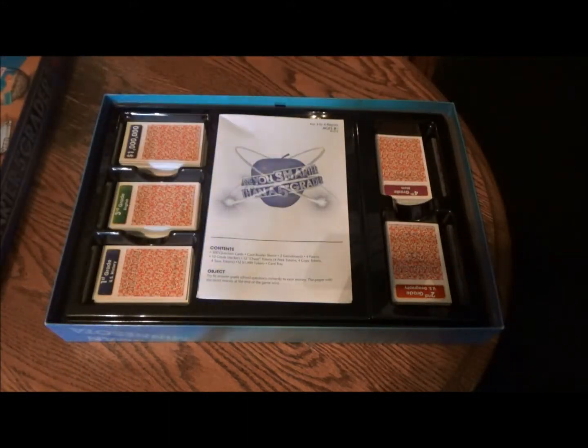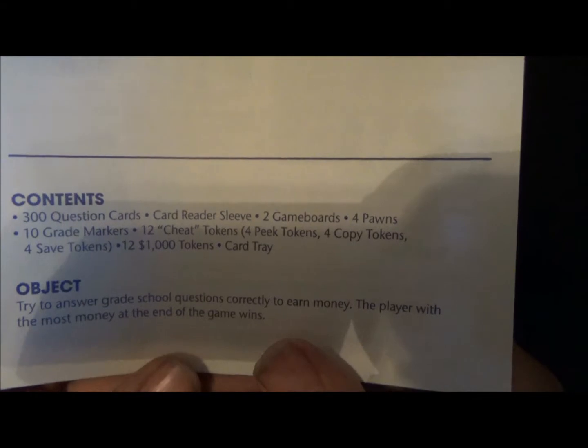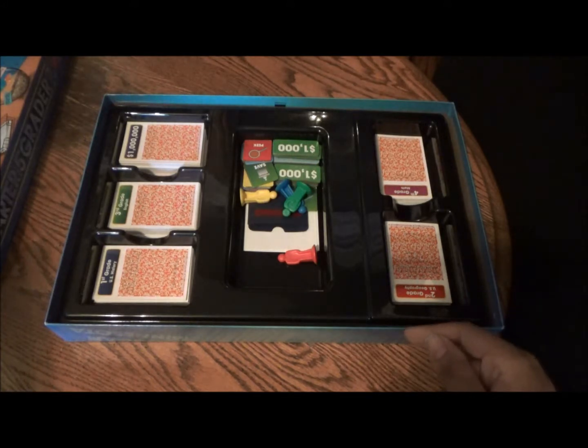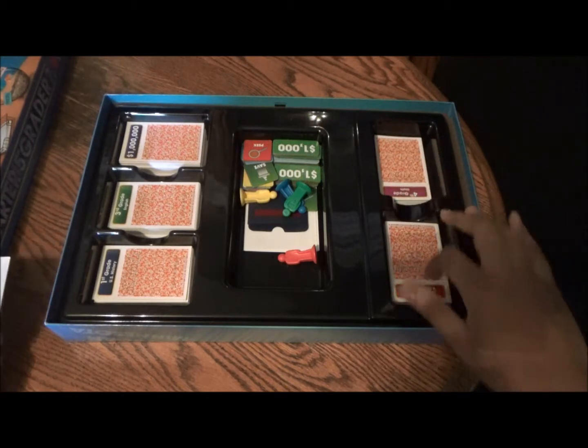Let's open up the game board and see what we have. So we have the objective of the game and the contents. 300 question cards, a card reader sleeve, 2 game boards, 4 pawns, 10 grade markers, 12 cheat tokens, $12,000 tokens, and a card tray. The objective is to try and answer grade school questions correctly to earn money. The player with the most money at the end of the game wins. For 2 to 4 players ages 8 and up. All the contents are here now.